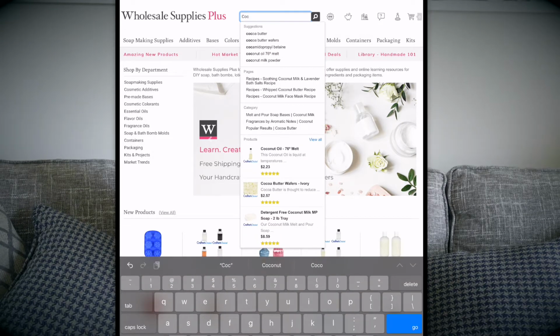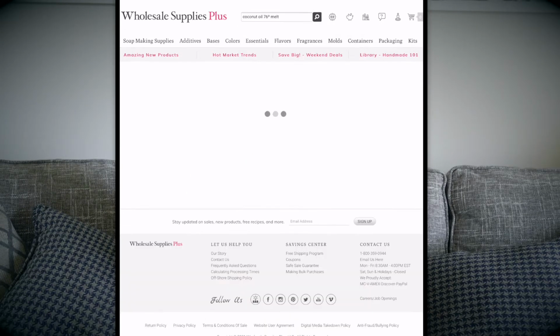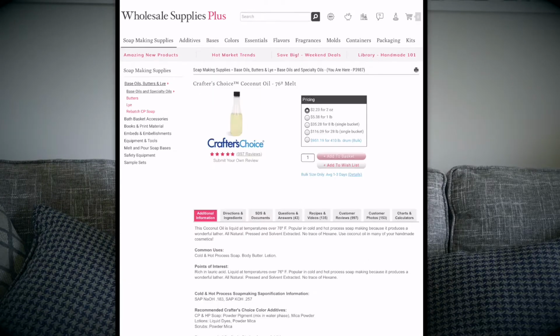They offer different size options, and obviously the more that you get, the cheaper it ends up being per ounce or per pound. I started out buying only 1 pound and then I moved up to the 8-pound option. But yeah, that's where I got my oils for starting out.